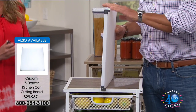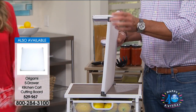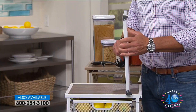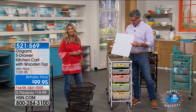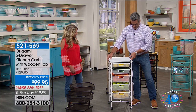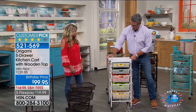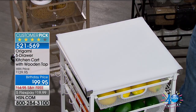By the way, you can put this in the dishwasher if you would like to. I don't, because you don't want to take up that much space in the dishwasher. Just get a scrubby, wash it and rinse it off, and then let it stand up so it dries out. Then you can store it right on top. I would never take it off. The cutting board only fits one way. I have it on top of my kitchen cart, and it's always there. I love it.